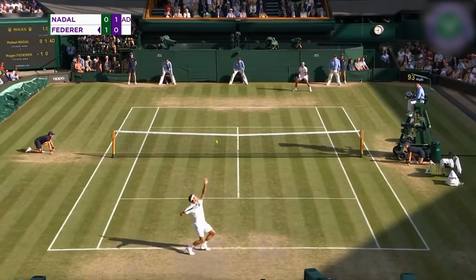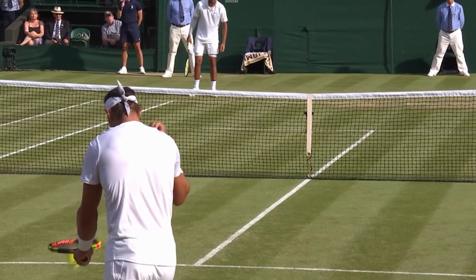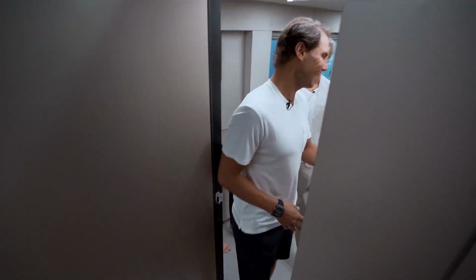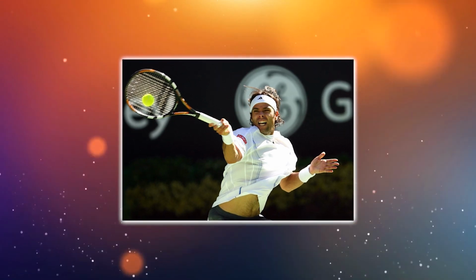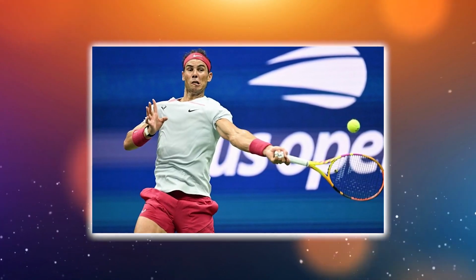It seemed like his playing style was meant for clay. In fact, Nadal reached the final in 2006 at Wimbledon. In that game, Federer took his revenge from the Roland Garros final. In 2007, Nadal made it to the quarterfinals of the Australian Open, where he was beaten by Fernando Gonzalez. Rafael lifted trophies in Monte Carlo, Indian Wells, and Barcelona.